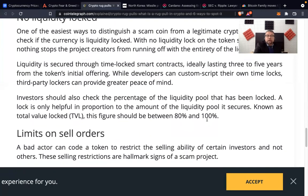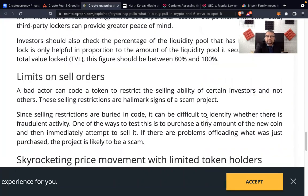Liquidity is secured through time-locked smart contracts, ideally lasting 3 to 5 years from the token's initial offering. While developers can custom script their own time locks, third-party lockers can provide greater peace of mind. Investors should also check the percentage of the liquidity pool that has been locked. A lock is only helpful in proportion to the amount of the liquidity pool it secures. Known as total value locked, this figure should be between 80 to 100%.